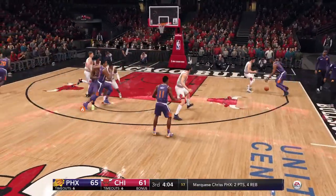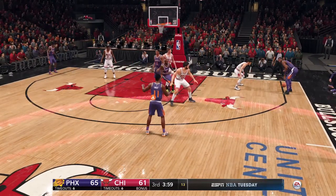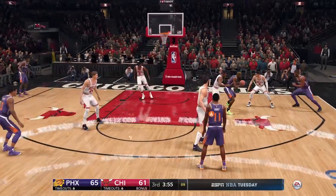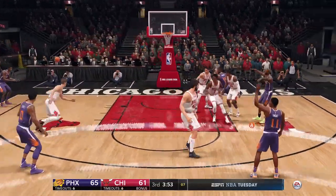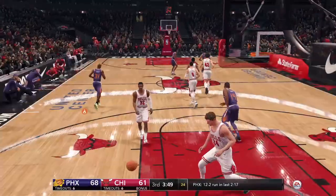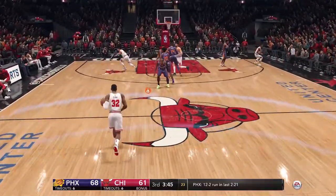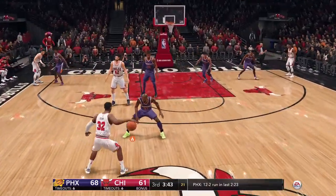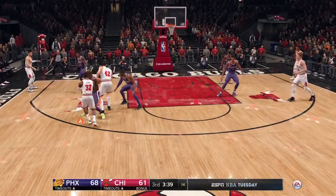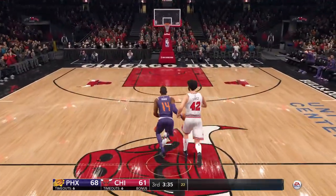To Monroe. Open for 3. Nails the jumper from downtown. Phoenix is 5 for 7 from beyond the arc. Again, that's another example of quality NBA offense. Moving the ball, searching the open man out, and then finally, not the ball stolen.